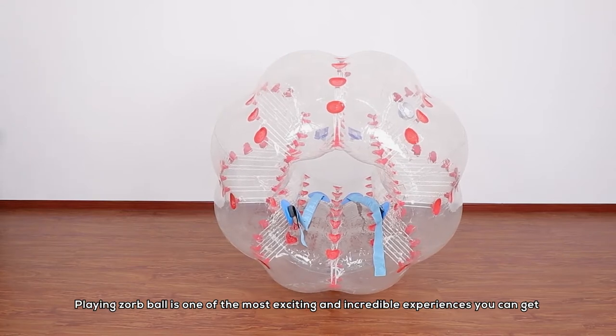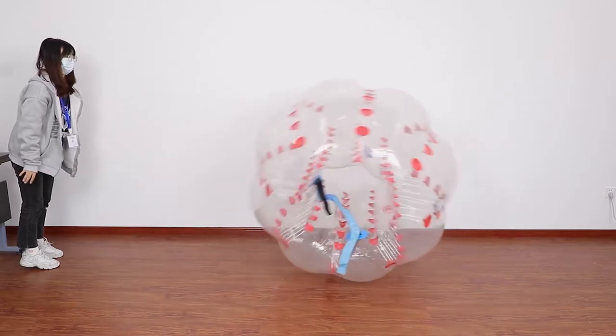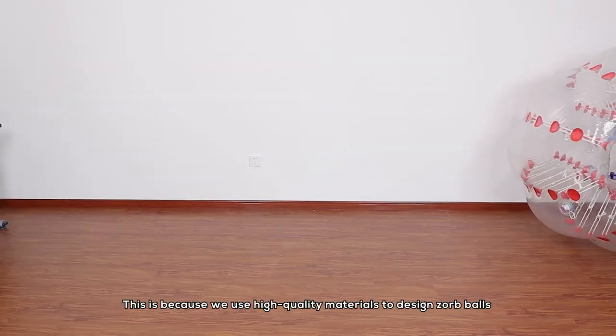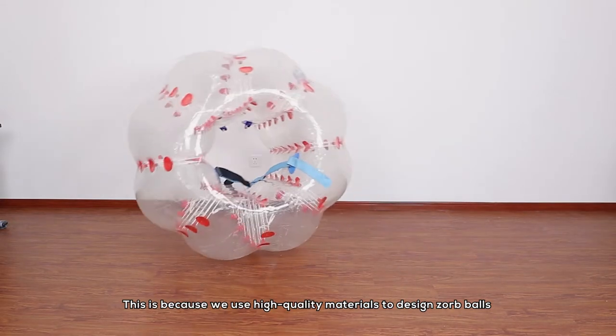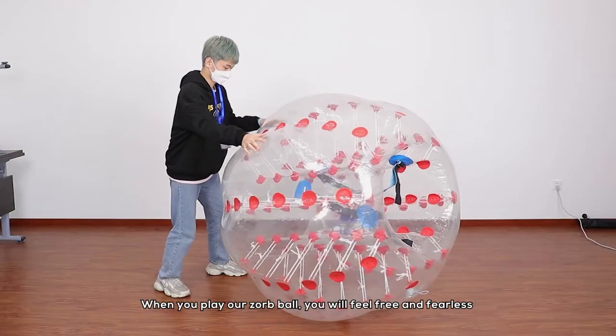Playing zorbball is one of the most exciting and incredible experiences you can get. Our zorbball is very special and excellent. This is because we used high-quality materials to design the zorbball. When you play our zorbball, you will feel free and fearless.